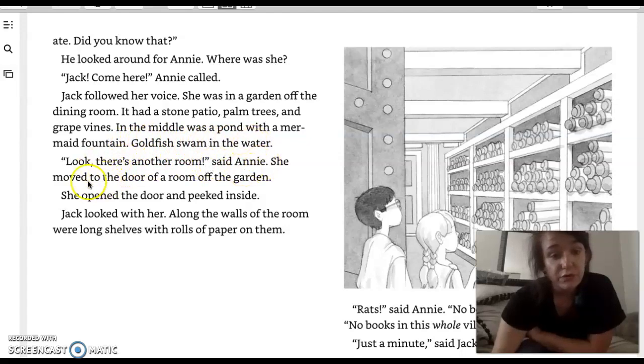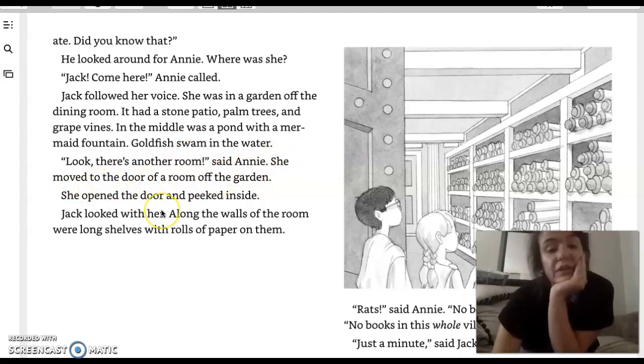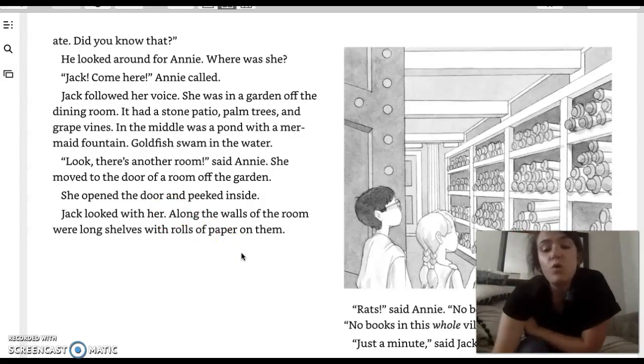She moved to the door of a room off the garden. She opened the door and peeked inside. Jack looked with her, and along the walls of the room were long shelves with rolls of paper on them. "Rats," said Annie. "No books." She closed the door. "No books in this whole villa. Let's get out of here."